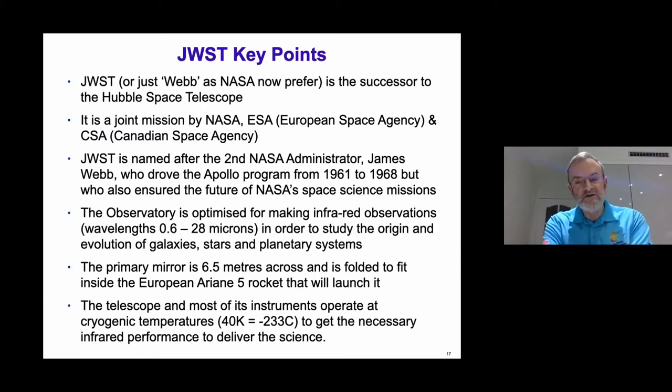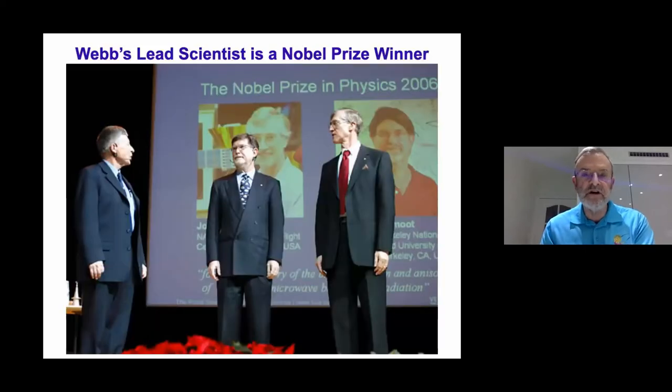Absolute zero is minus 273.16, I think, degrees C, which is zero Kelvin. So 40 Kelvin is minus 233 C, which is pretty cold. I think the coldest place on Earth is about minus 88 C, to give you a feel. And you've got to be that cold to get the infrared performance to deliver the science.